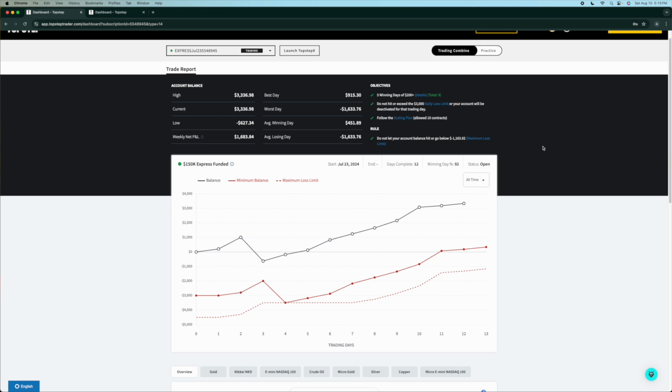So we're now on my dashboard. This is my express funded account that I have with Topstep. The current balance right now is at $3,336.98. I started this account like 12 days ago. My winning day percentage is 92%. And you can see I started on July 23rd, 2024. I got 9 winning days of $200 or more.